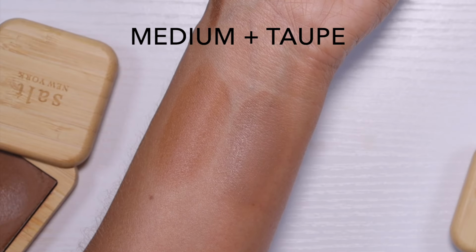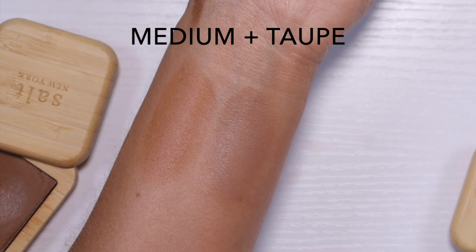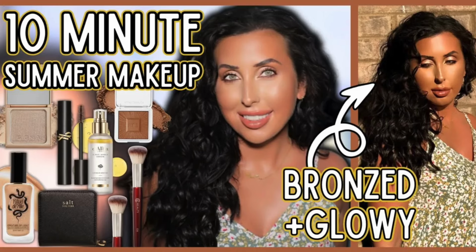So I do tend to reach for the shade Medium, and I do have a video using these as well. And I will link that in the cards for you too. So definitely check that one out.